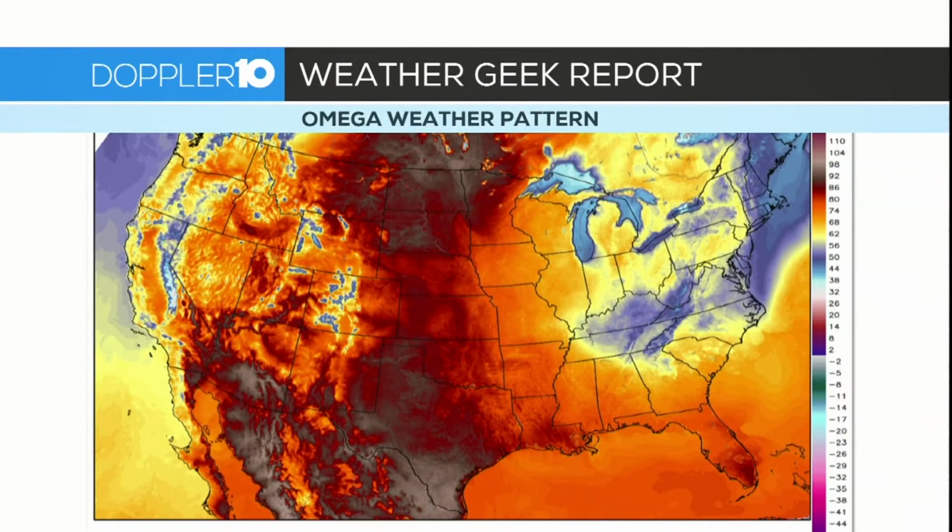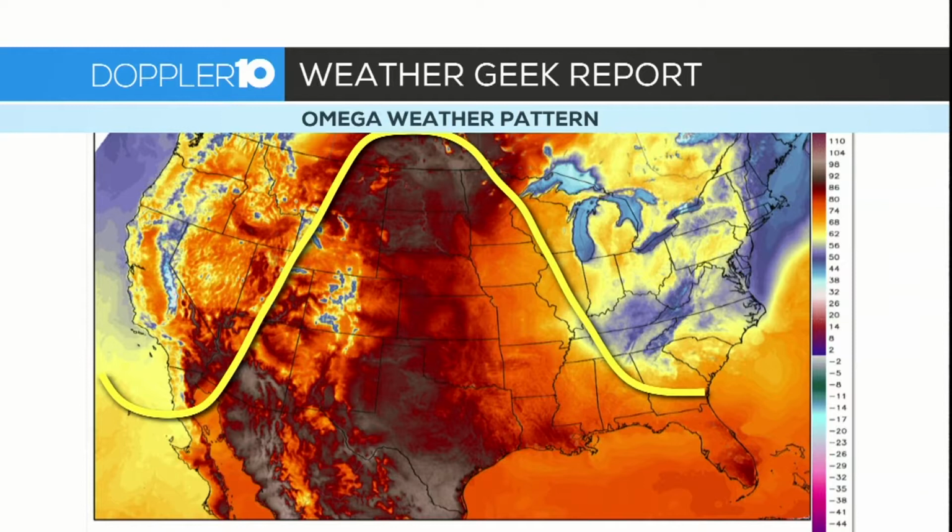It's named after the Greek symbol omega. And right here you can see, right in the middle part of the country, all that red, that's where we have a big ridge of high pressure. So we have a trough out west, a ridge in the nation's midsection, and then back our way, a trough. Now where you have a trough, particularly the center of the trough, oh boy, you have rain and cooler weather.